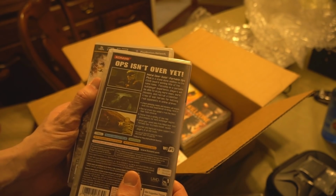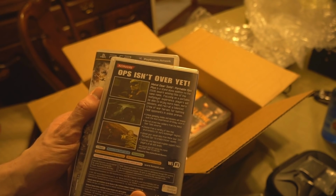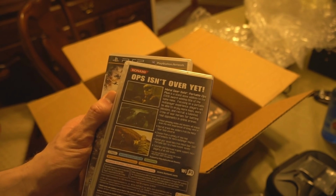Ops isn't over yet. Portable Ops is a standalone addition to the award-winning title of the same name, focusing on portable multiplayer experience. Players will be able to enjoy more maps, missions, and recruit a talented crew of war heroes.